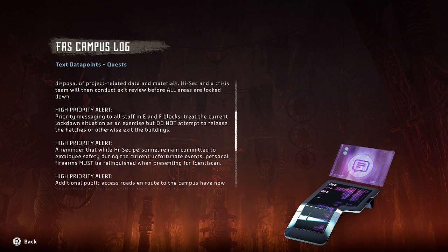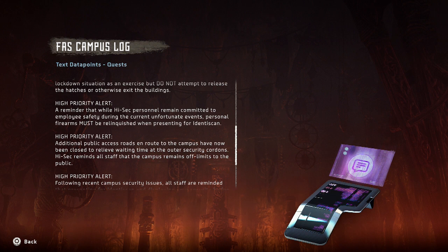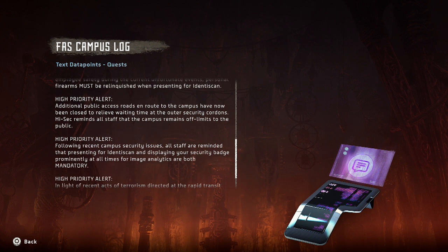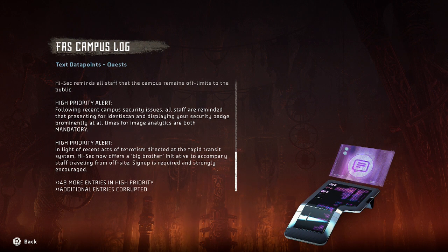High priority alert. Priority messaging to all staff at ENF blocks. Treat the current lockdown situation as an exercise, but do not attempt to release the hatches or otherwise exit the buildings. High priority alert. A reminder that while HISEC personnel remain committed to employee safety during the current unfortunate events, personnel firearms must be relinquished when presenting for identity scan. High priority alert. Additional public access roads en route to the campus have now been closed to relieve waiting time at the outer security cordons. HISEC reminds all staff that the campus remains off limits to the public. Following recent campus security issues, all staff are reminded that presenting for identity scan and displaying your security badge prominently at all times for image and analytics are both mandatory. In light of recent acts of terrorism directed at the rapid transit system, HISEC now offers a Big Brother initiative to accompany staff traveling from off-site. Sign up is required and strongly encouraged.